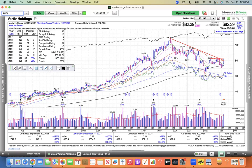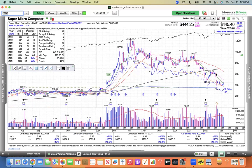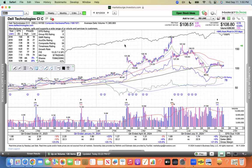SMCI. Somebody asked about SMCI. No, I'm not going to bottom pick that. It does look like it might be trying to form a bottom there at 400, but that's not for me. Thank you very much. But it is in that data center area that has been sold off hard lately.